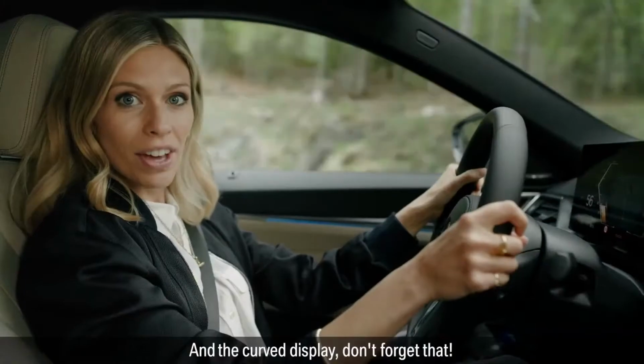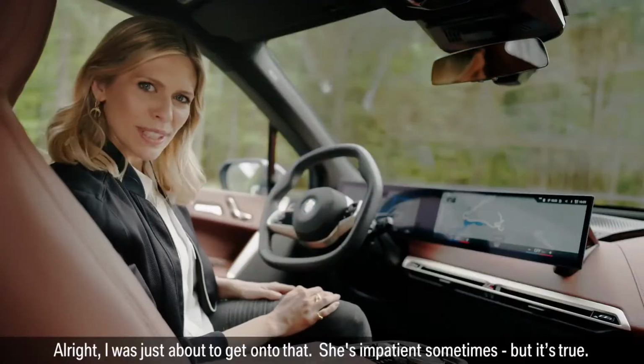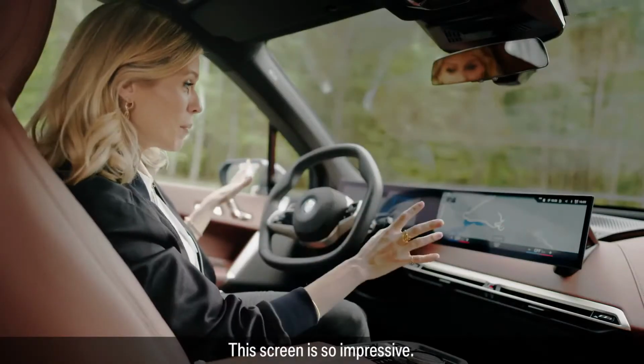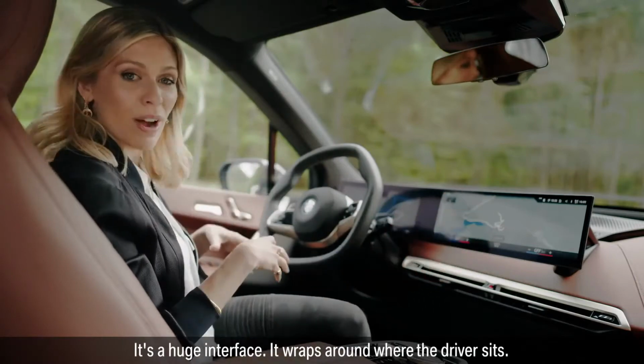And the curved display, don't forget that. All right, I was just about to get onto that. She's impatient sometimes, but it is true. This screen is so impressive. It's a huge interface. It wraps around where the driver sits.